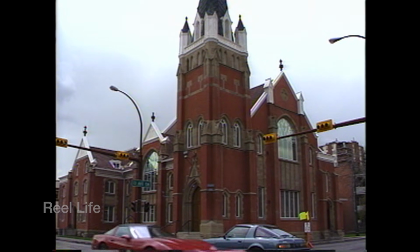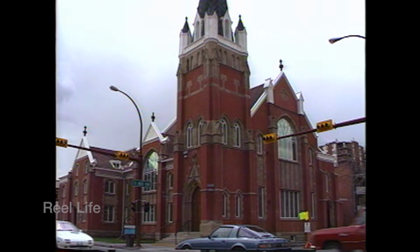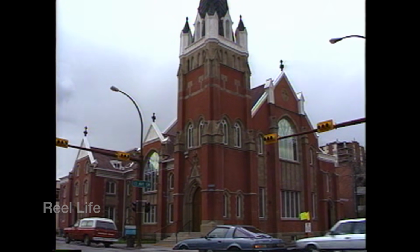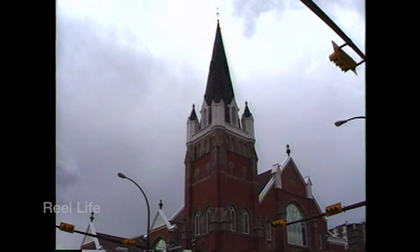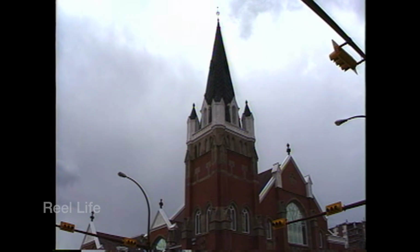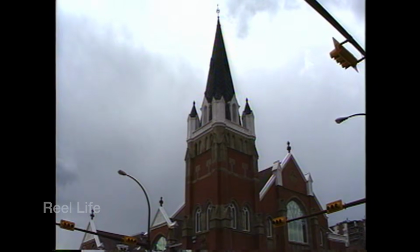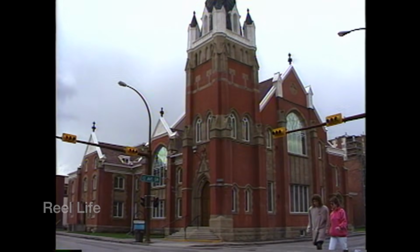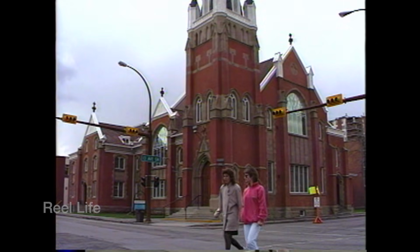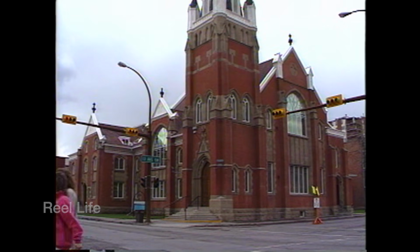The First Baptist Church on the corner of 13th Avenue and 4th Street, one of Calgary's earliest religious congregations, has been valued as an important institution for the city's Baptist community since 1888. Designed by D.S. McElroy, it's a finely crafted and richly decorated expression of the Gothic Revival style. The highly intact church is among the best examples of the style in the city.